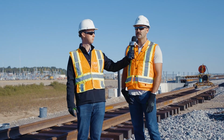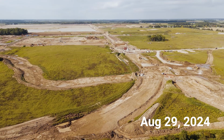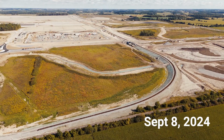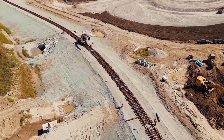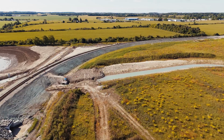Yeah, Amico's portion has encompassed building the embankment that we're currently standing on, doing all the prep work, placing all the ballast so the wood ties can be placed, and prepping everything for the experts, PNR, to come in and place the rail. That's fantastic. And we'll talk to someone from PNR in just a minute. But could you explain to us sort of what we're seeing here?